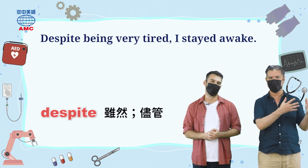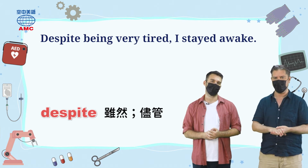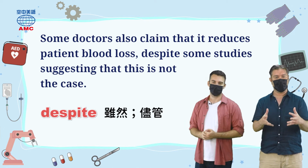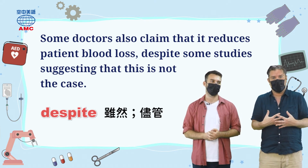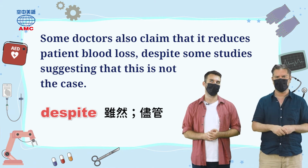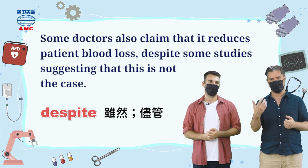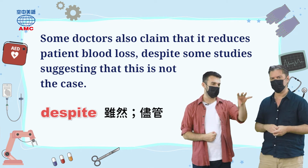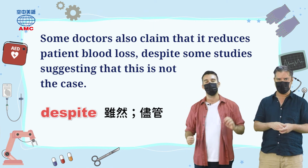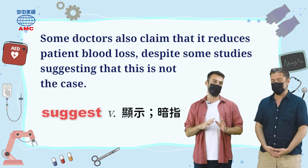All right, so I was very tired, but I didn't sleep. You might expect that. I stayed awake. So in the article, it was saying that some doctors say that this system helps the patients to keep their blood in their body where it should be, but some of the studies are saying that no, that's actually not true. It's about the same, whether it's a doctor or the robot. So we're saying this thing is true and still happens even though this thing exists. Exactly, yes. Despite.